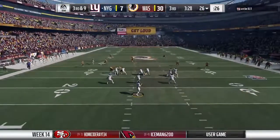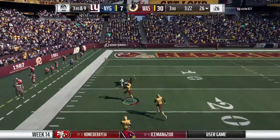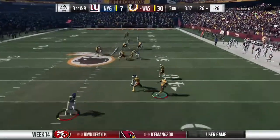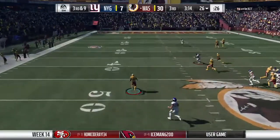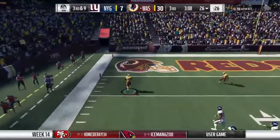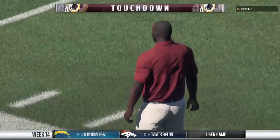Off play action. Webb. He'll let it go deep for Beckham. And he's going to be intercepted a third time. Picked off at the 16. There he goes left side. And he will bring this one back. It's a pick six for a Redskins touchdown.